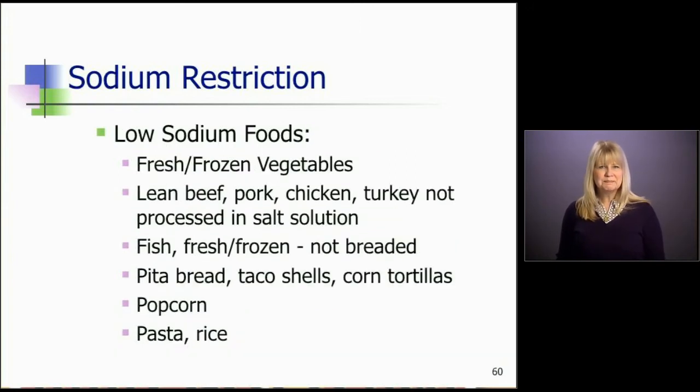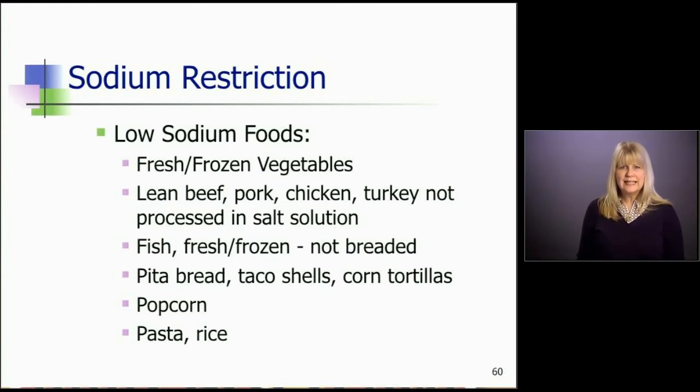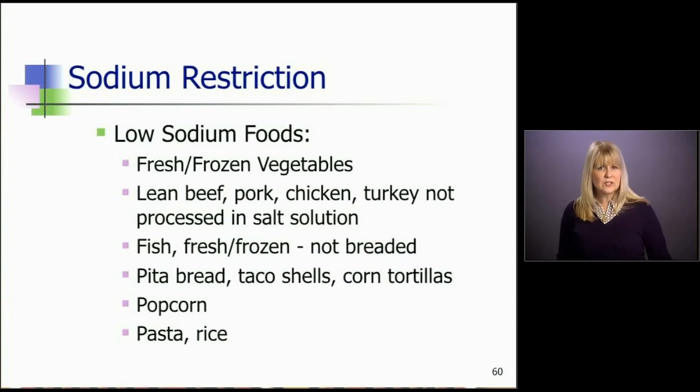Not allowed. Your low sodium foods are all of your fresh and frozen vegetables. Lean beef, pork, chicken, turkey, anything that's not processed in a salt solution. Fish that's fresh or frozen and not breaded. Pita bread, taco shells, even corn tortillas. Now your flour tortillas have a lot of salt, but your corn tortillas are fine. Popcorn, unless it's the Orville Redenbacher salted with butter that we put in the microwave. But air-popped popcorn is a great snack that doesn't have a lot of salt. And then, of course, pasta and rice.